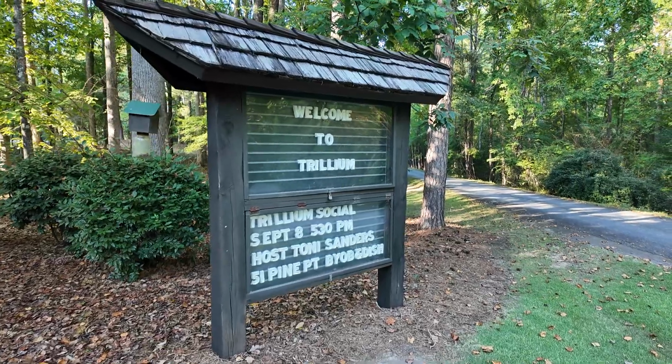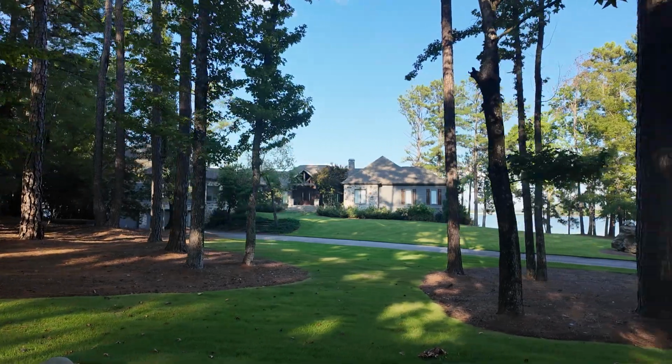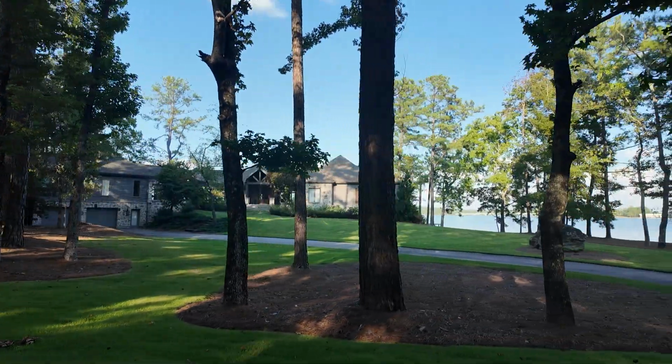It's a pretty mature neighborhood in that there's not a whole lot of lots left. There are some empty lots still left in Trillium, but they're pretty few and far between. Most of what you see are developed and already built homes here. The homes that you see built have a variety of architectural styles.